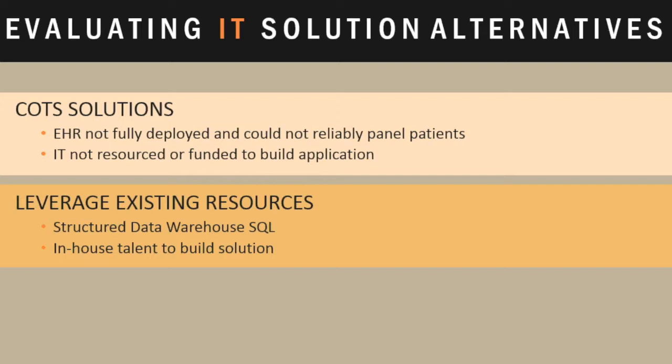So what we opted to do was to leverage our existing resources. We had in-house talent to build the solution, both analytic technical building as well as clinical SMEs. We partnered with both our public health branch and nursing services to inform this project. We'll talk about that a little bit more later. But we also had a structured data warehouse that really is what we leveraged to make these tools happen.